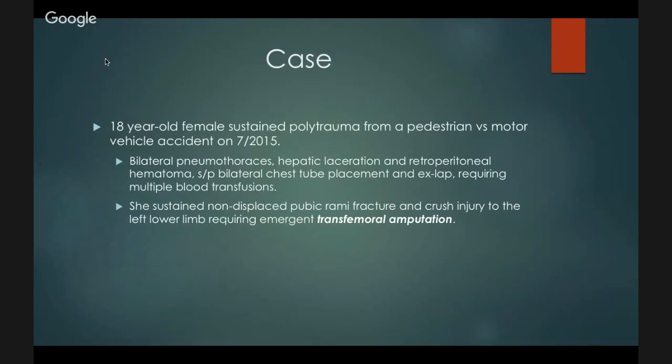Fortunately, I don't have pictures of this patient, but this is a real patient. This is an 18-year-old female, basically down at the shore, who sustained polytrauma from a pedestrian versus motor vehicle accident back in July of last year. Unfortunately, this poor girl got backed into by a car whose driver meant to go forward but sent her car into reverse by accident. She suffered bilateral pneumothoraces, hepatic lacerations, retroperitoneal hematoma, had bilateral chest tube placements and XLAP, multiple blood transfusions, also had a non-displaced pubic ring fracture, as well as a crush injury to the left leg, ultimately necessitating a transfemoral amputation, actually pretty emergently. She recovered pretty well from all the other issues pretty quickly, so a relatively uncomplicated transfemoral amputation.